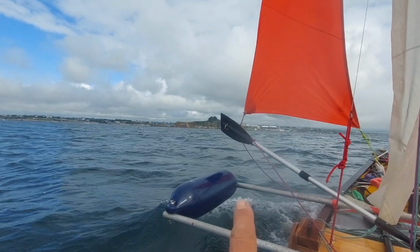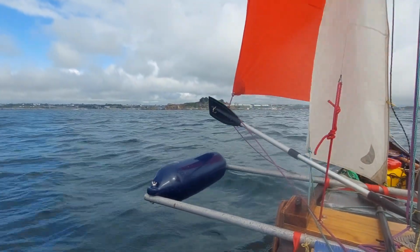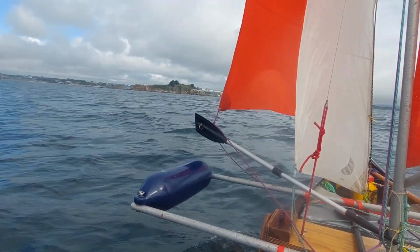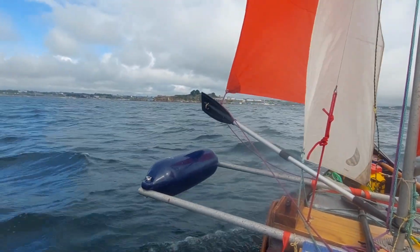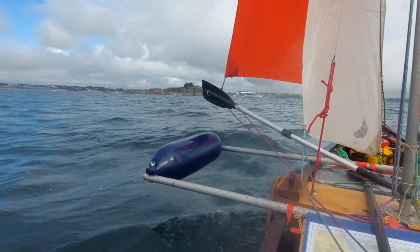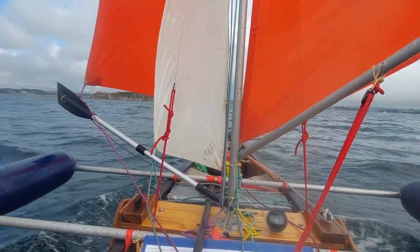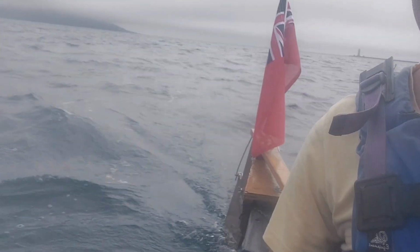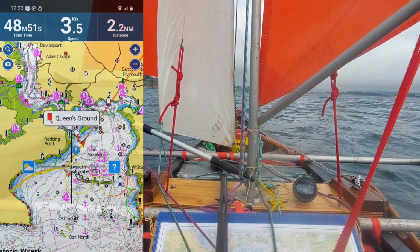Just coming up on Drake's Island over there, or St Nicholas's Island. It has two names. I think it was called St Nicholas Island before Sir Francis Drake, and then they named it after him. The pirate. Oh, I've got a good speed on now. A bit of swell just pushing us, the tide's pushing us, the wind's pushing us. Good.